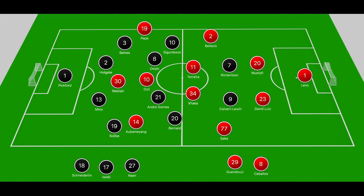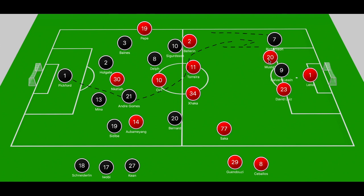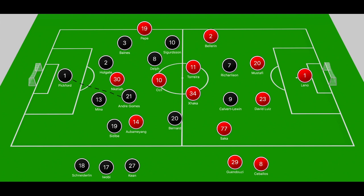This time Andre Gomes dropping off to pick up the ball from Pickford. And this time, before Ozil could get across to close down Gomes, we ended up seeing Sigurdsson drop off to pull out Bellerin, and Gomes play a long ball into that left channel once again, Richarlison against Mustafi, and an identical play where we see Calvert-Lewin running across David Luiz, but once again unable to make connection with the ball in the 6-yard box. And those are two identical moves where Bellerin's caught out, and they get Richarlison and Calvert-Lewin to run at the center backs, but they're unable to make Arsenal pay.